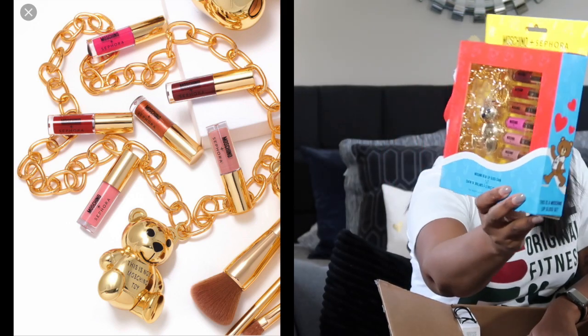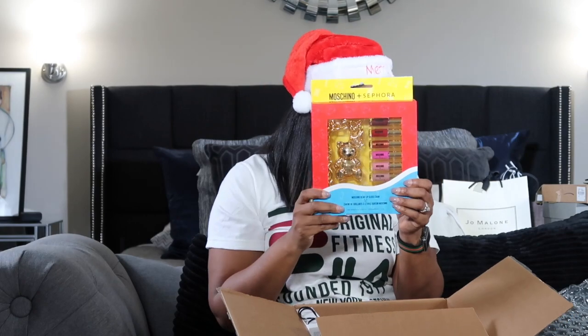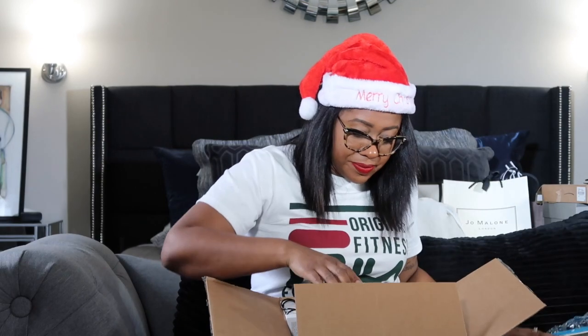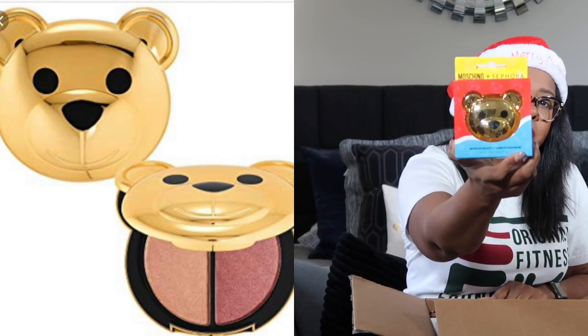And I can't remember how much I paid for this. I ain't gonna lie, I didn't forget. There's something else I want that keeps getting sold out, but it's actually the eyeshadow that goes with this. So if you guys see this anywhere, I want the eyeshadow to go with it. So yeah, I got that. Then I got the Moschino Bare Highlighter, which is also a limited edition item.